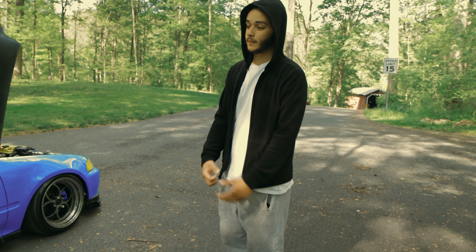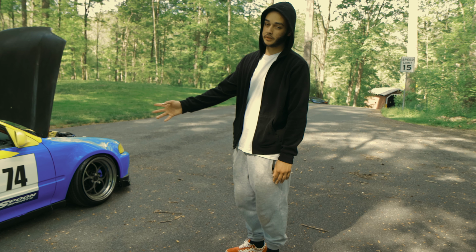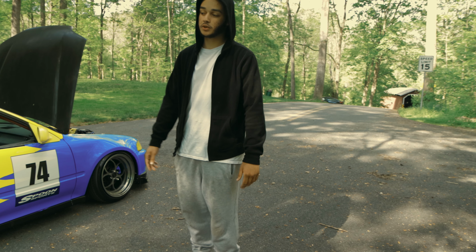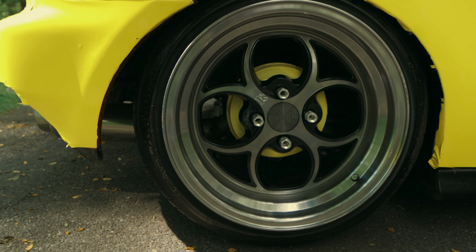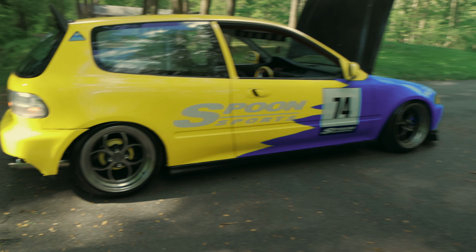And then I started getting the wrap again. I had to buy the rims again because 3 of the rims cracked and bended, so I had to get them again. I had to get everything all over again. So what kind of wheels are these? These things are crazy. They're Clutch SO2s. These things are amazing. And it looks really good on your car.